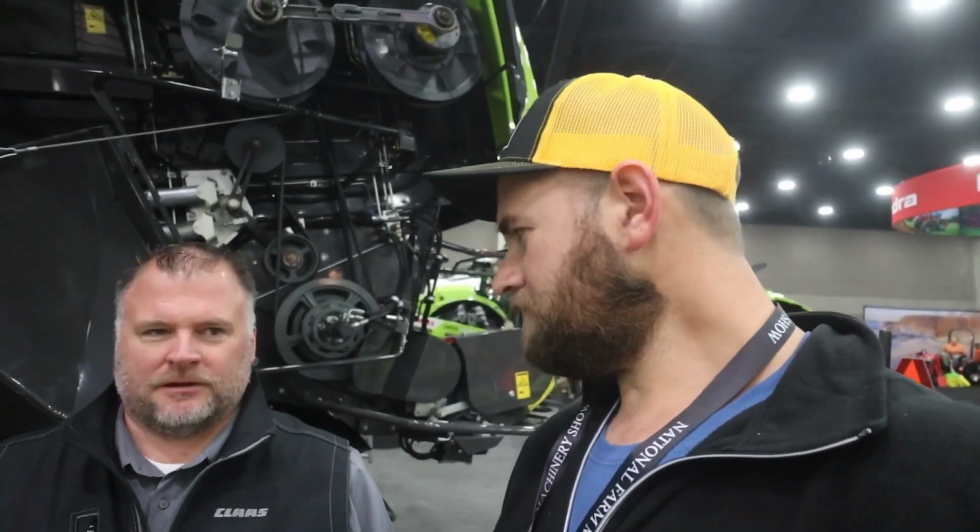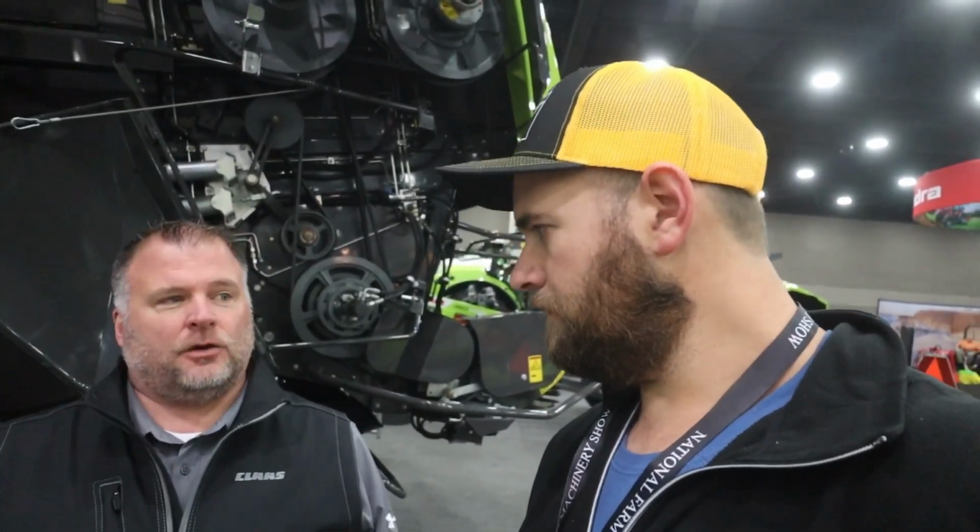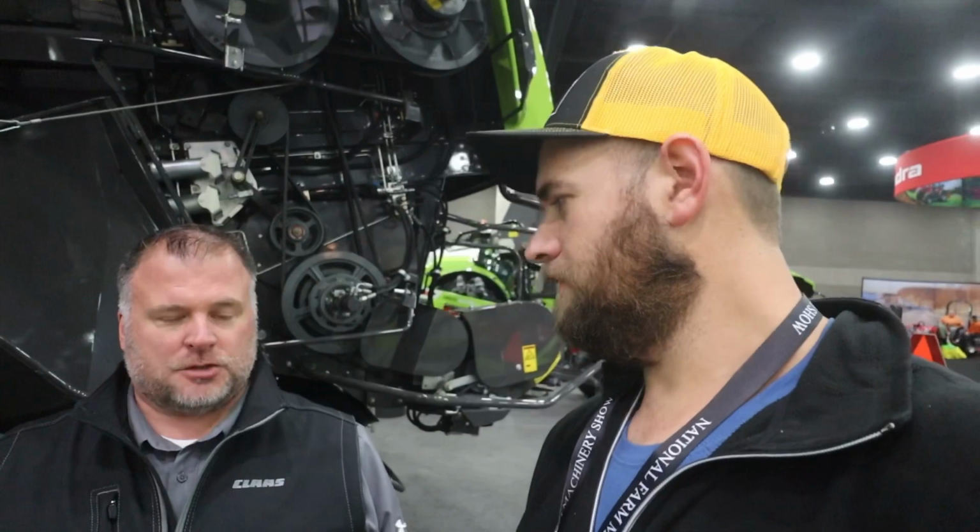Yep. A lot of Lexion owners have been asking for more convenience, being able to do more from the cab. That increases uptime, increases productivity, lets you finish harvest faster. So what we've done is we've standardized the ability to shift from high to low on the threshing system. That's now done all in the cab. You don't have to leave the cab to make that mechanical change.